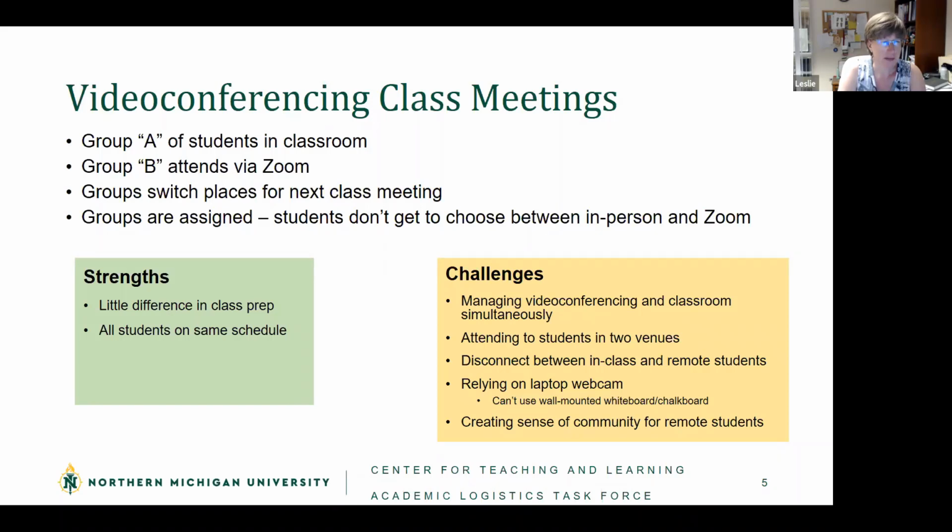This one, I don't know, Matt, is it possible to caption Zoom for deaf students who are remote? Yes, it is not automatic. There is a captioning function in Zoom that requires a human captioner. I would say if you have a student that needs that function, they should work with disability services and see what can be done there.